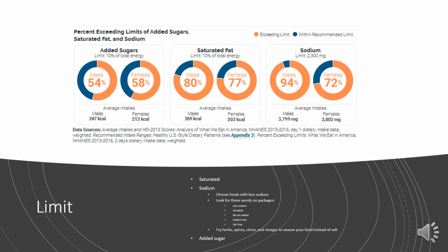When choosing low sodium foods, look for these words on packages, such as low sodium, unsalted, no salt added, sodium free, salt free. Also, try herbs, spices, citrus, and vinegar to season your food instead of salt. Remember, it's all about balance.